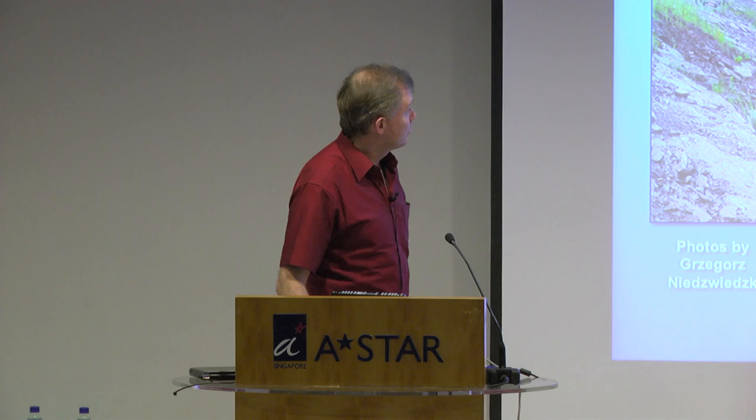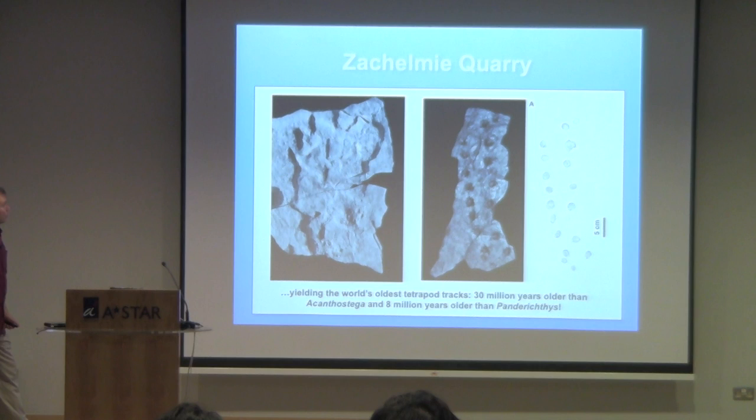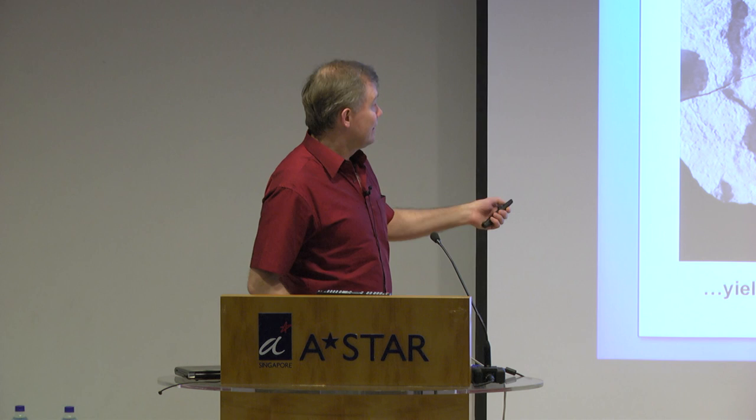How do we know that? Well, this is a locality in Poland, Zachelmie Quarry, a well-dated early Middle Devonian locality, which yields what's on these blocks. Why are people so excited? It's because we're finding tetrapod trackways, very nicely preserved tetrapod footprints. This is perhaps the best, and we have other good specimens, I should say. This is by no means the only one, with a very nice, clean set of digit impressions.